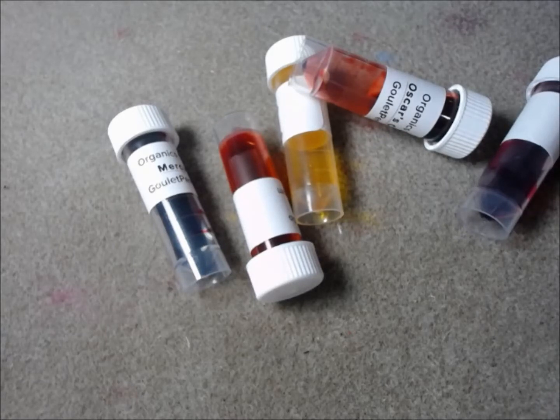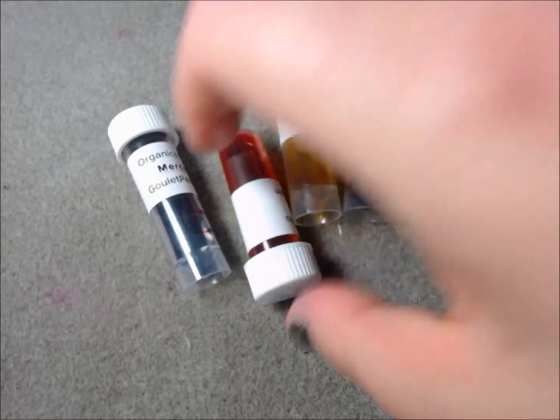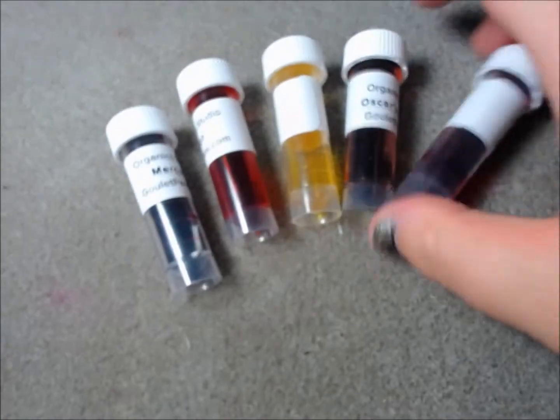As soon as I heard that news, I grabbed every single sample that I could find, and I managed to get the whole collection. I'm probably going to break this up into 3 or 4 videos, probably 4 videos, because there was about 30-something colors. And a lot of these colors are disappearing very, very fast.